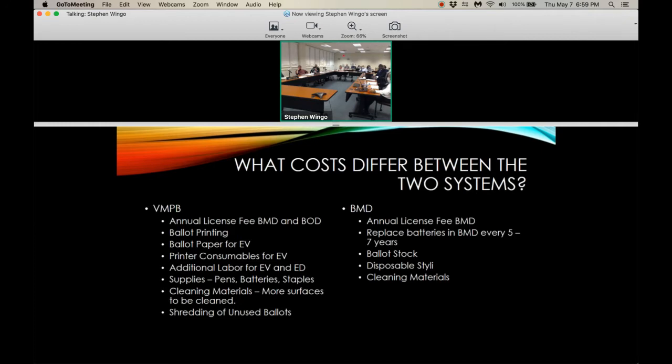Voter marked paper ballots do require you to do ballot printing. You have to buy ballot paper for early voting. You have to buy printer consumables for early voting. You need additional labor. You need supplies: pens, batteries, staples, cleaning materials, more surfaces to be cleaned, and shredding of unused ballots. Ballot marking devices vary in cost by the number of ballot markers you have.